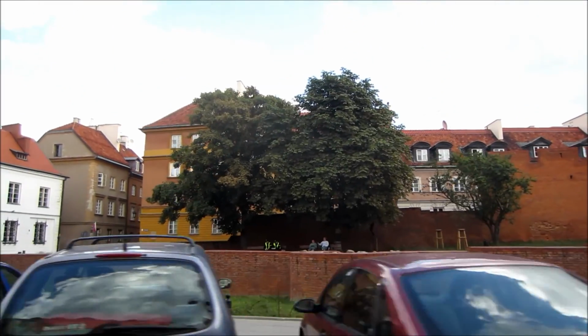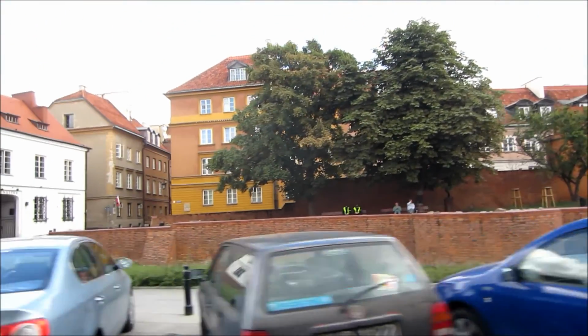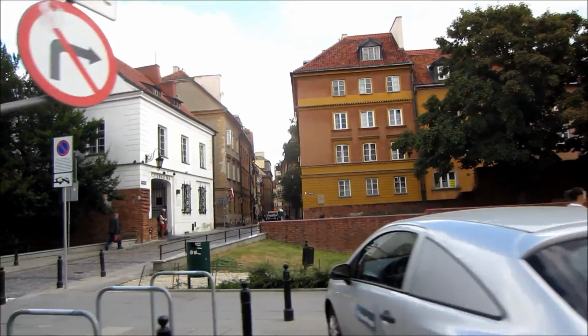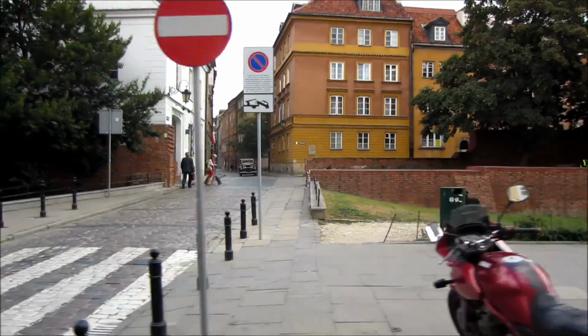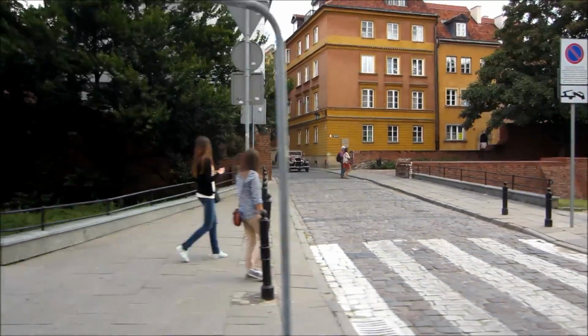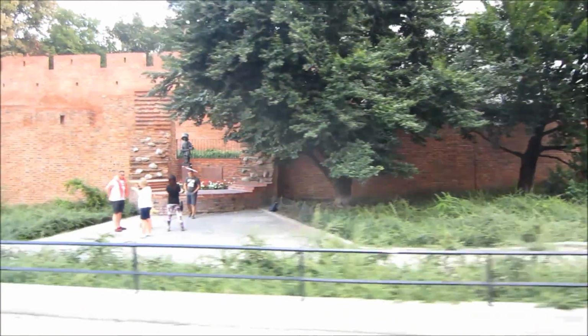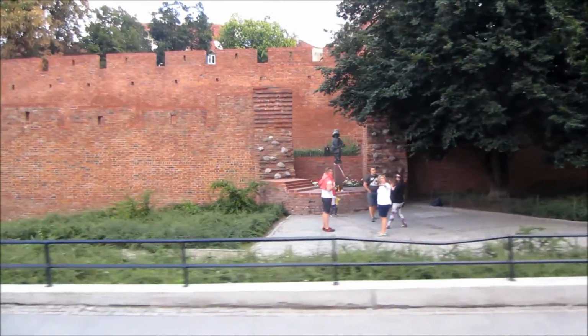During its history, the old town was many times destroyed by wars and fire. In the 17th century it was destroyed in the Polish-Swedish wars and further destroyed in World War II. On the right, a monument to a little insurgent devoted to the memory of scout boys fighting against Nazis in World War II.